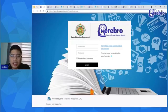So once they log in, they can just edit their profile, edit their usernames and their passwords, or maybe change their names, upload their pictures, edit their email addresses. So they will just have to personalize their accounts to make it secure.